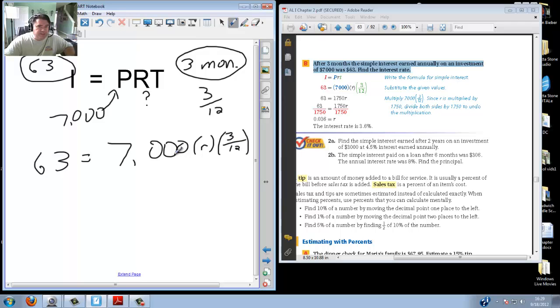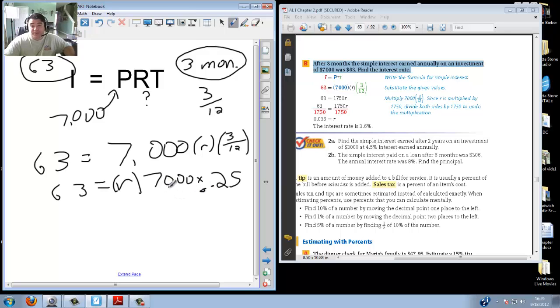So these two things stay the same. This changes: 3 divided by 12. If you calculate, 0.25. And over here still your 63. I'll move the R over here. Because they're all times, I can shift them any way I want. And I'll put the 7,000 here. Now why did I do that? Because I'm going to take 7,000 times 0.25 here in a second. So 7,000 times 0.25, I'll just cheat over here and look. It says 1,750. All right.